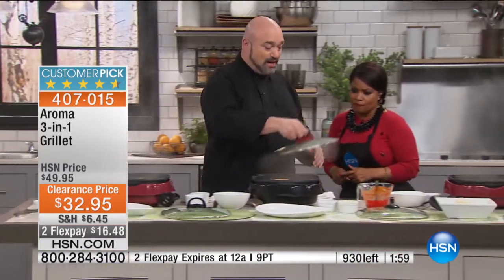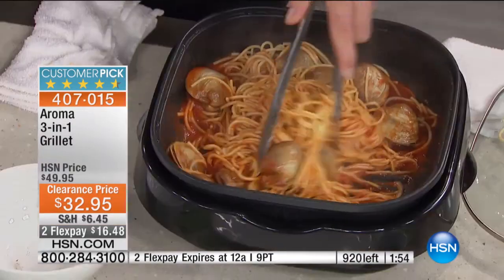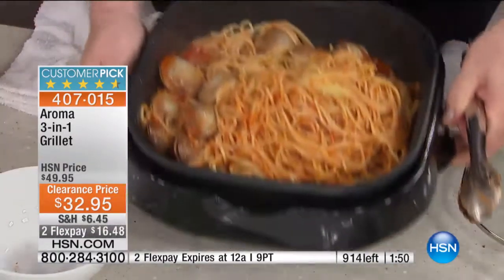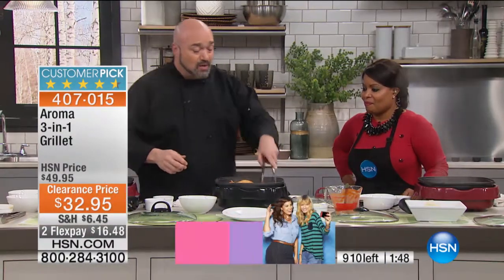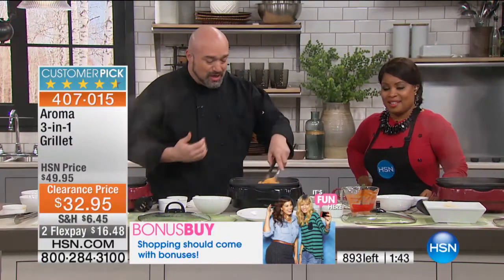Let's go next door here. How about clams with spaghetti and marinara sauce? That smells good. Tableside, because this stays cool, Marlo, you can take this anywhere. You can serve it anywhere. If you got a plug, you're working. And by the way, the clams are opening up perfectly. The spaghetti is marinating in the marinara sauce.